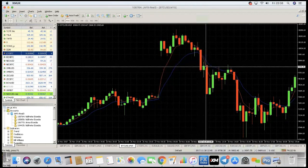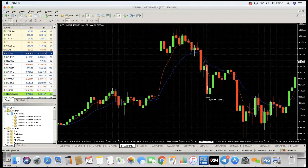Bitcoin is beautiful. Look at that. 4,486 pips. Is that on the 15 minutes time frame? Wow. Yeah, that's ridiculous. So that's that move for you.